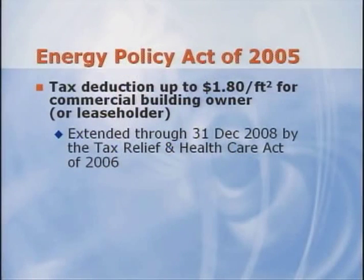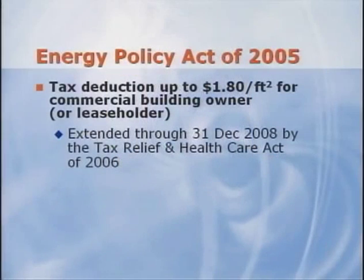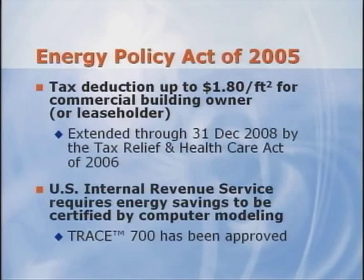For example, the Energy Policy Act of 2005 allows a commercial building owner or leaseholder to claim a tax deduction, up to $1.80 per square foot, by making their building more energy efficient. This deduction, which was originally set to expire at the end of 2007, has been extended through December 31st of 2008. In order to claim this deduction, the U.S. Internal Revenue Service requires that the energy savings be certified through the use of computer modeling. Trane's Trace 700 software is one of several simulation programs that has been approved by the IRS for this certification.